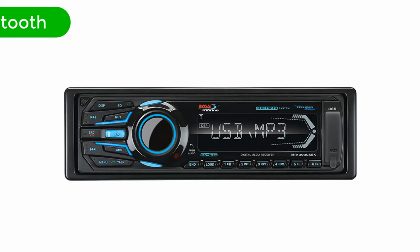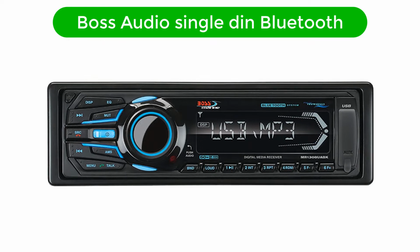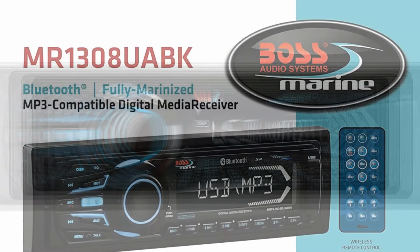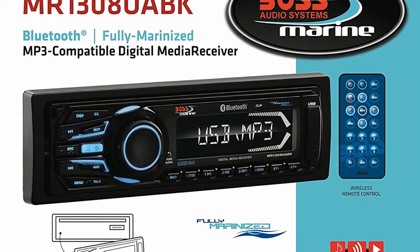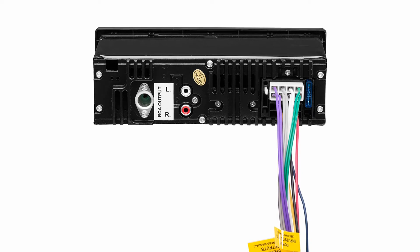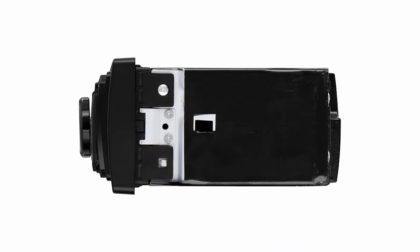Number 1. Our best pick for the money is Boss Audio Single DIN Bluetooth, best with Bluetooth. This Boss Marine radio combines performance and reliability to create an excellent investment for any boat fan. The solution plays a wide range of different music formats, from USB and SD inputs to AM or FM radio. Bluetooth connectivity means you can easily stream your favorite content too.